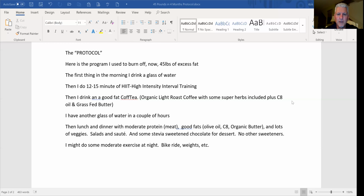And I hate to say diet, but it's just a way of eating. For me now, it's going to be a way of eating for probably the rest of my life. I'm going to be very low grains, very low starch, very low sugar.